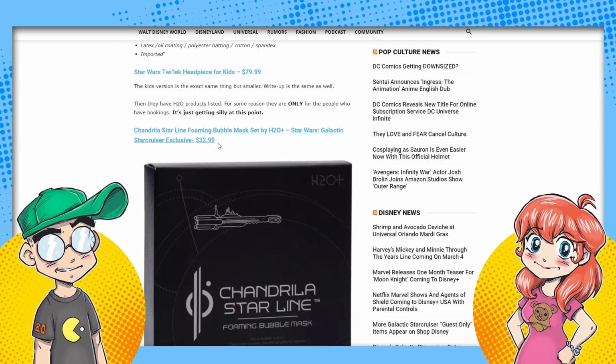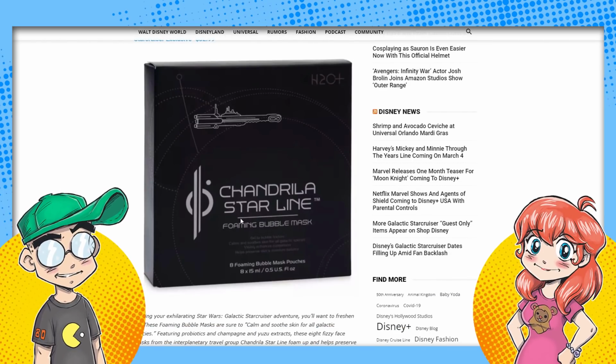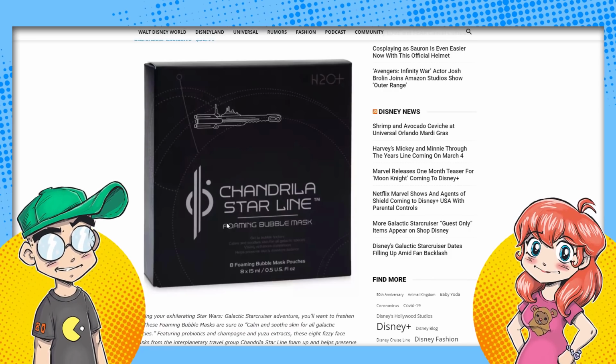Look, you can get the bubble mask by H2O. It's Star Wars Galactic Starcruiser exclusive. For $33, you get 8 foaming bubble mask pouches. Okay? But only if you are going on the Starcruiser. So you better book now to buy this. This is what keeps Princess Leia looking so young.